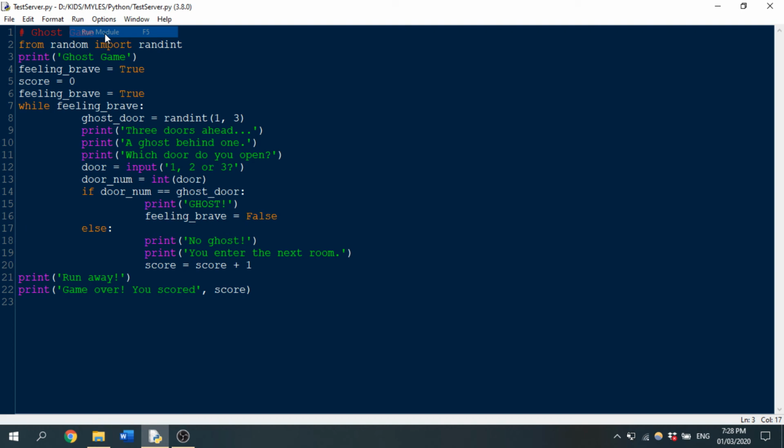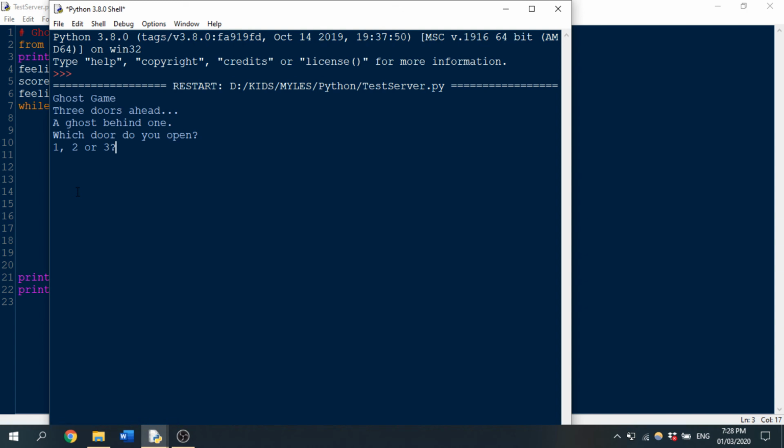Python does it. Ghost Game is the title of the game. 3 doors ahead, it prints out that. Then a ghost behind one. Which door do you open? The random import, from random import random. The random import means that it chooses random things, like a random number, random variable.